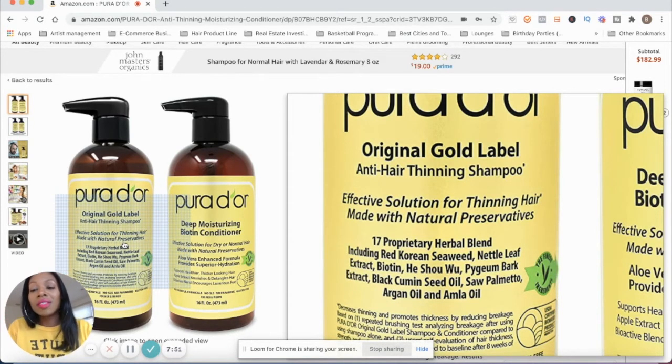Now, if there's biotin in your vitamins right now, don't stress, it's not enough, okay? This is a shampoo and conditioner, meaning it doesn't have high concentrations of biotin, but also, it's literally gonna be washed off immediately, you know what I'm saying? So that's why it doesn't bother me.